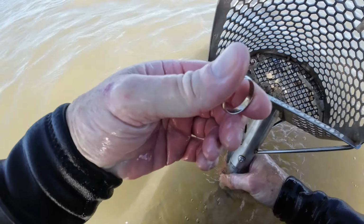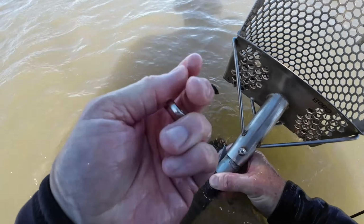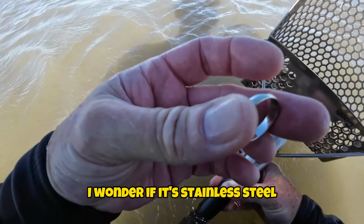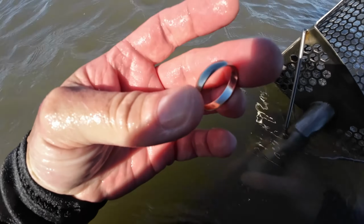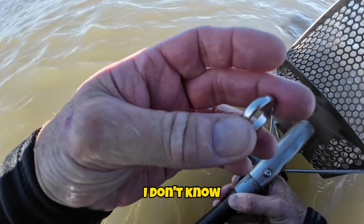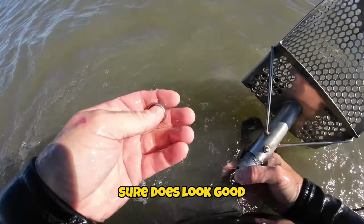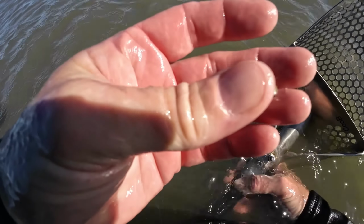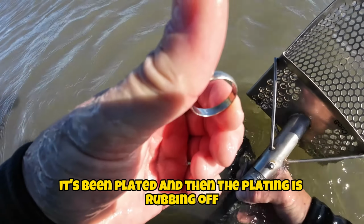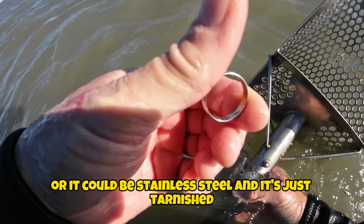What is it? It looks gold, but I think it's tarnished. I wonder if it's stainless steel. I don't know. I'm going to do an acid test on that and see. Sure does look good. No, it looks like it's gold that's been plated, and then the plating is rubbing off. Or it could be stainless steel and it's just tarnished.